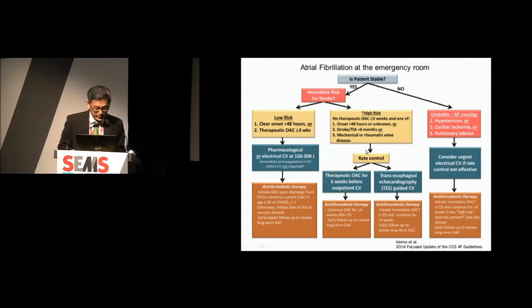Now, I've looked through the literature, and the Canadians have come up with a fairly advanced and forward and progressive algorithm for treating atrial fibrillation in the emergency room. Atul Verma is a good friend of mine. He's an electrophysiologist too. Both of us trained at the Cleveland Clinic, and he wrote a section on AFib in the emergency room. Similar concept, but if they are stable, is there an immediate risk of stroke?